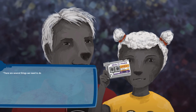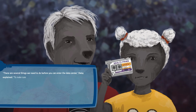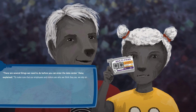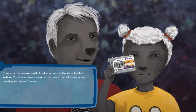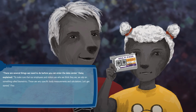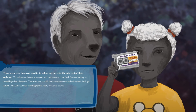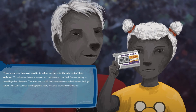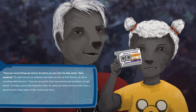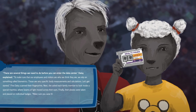"There are several things we need to do before you can enter the data center," Daisy explained. "To make sure that our employees and visitors are who we think they are, we rely on something called biometrics. Those are very specific body measurements and calculations. Let's get started." First, Daisy scanned their fingerprints. Next, she asked each family member to look inside a special machine where beams of light moved across their eyes. Finally, their photos were taken and placed on individual badges.